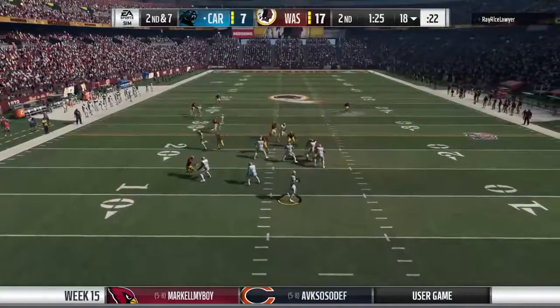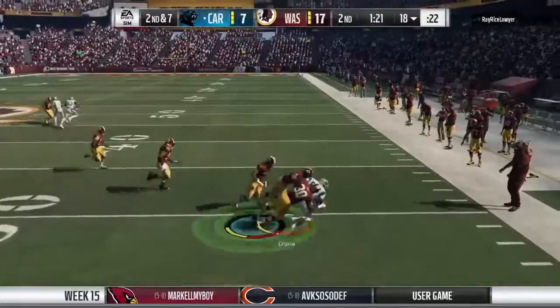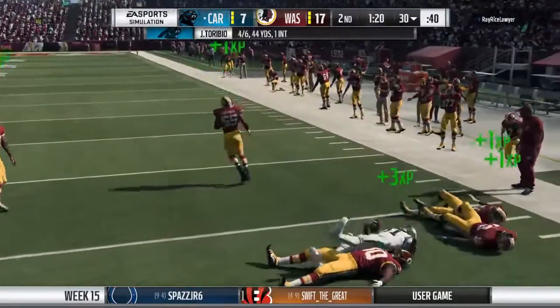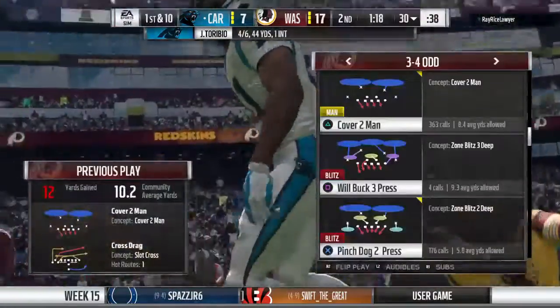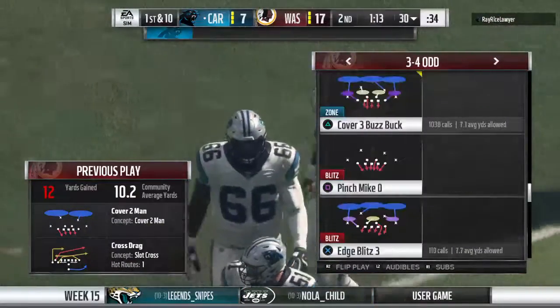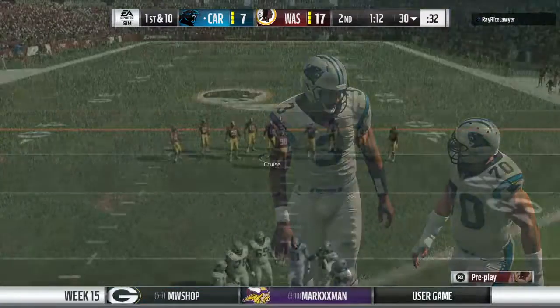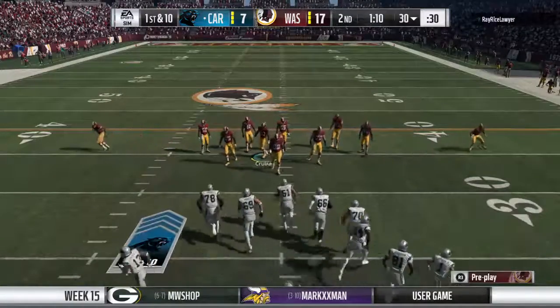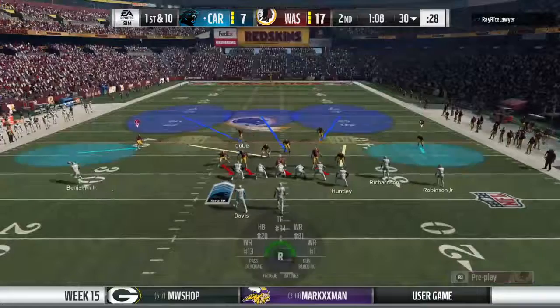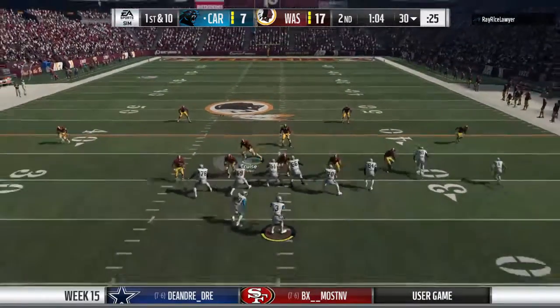Now they'll throw here out of the gun. And he finds a man on a crossing route. And he'll get this up to the 30-yard line. 12 yards there as they move the chains. I know we just saw a nice throwing catch, but how about the big guys up front buying that time? Yeah, that's exactly what they did. They created time and allowed the space to happen, and it turned into a really nice play.